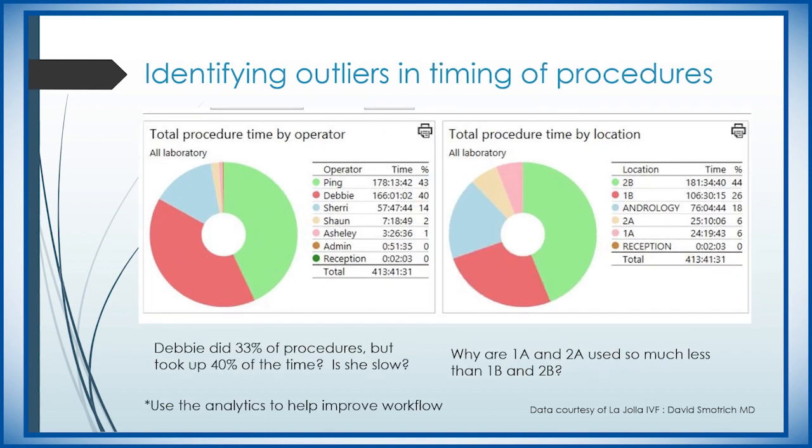Identifying outliers in the timing of procedures. So here, the total procedure time by operator, you're going to see again, Ping does the most amount of work, so she also is going to have the most amount of time done. However, if you look, Debbie in the last slide only had 33% of the procedures, but she's taking up 40% of the time.